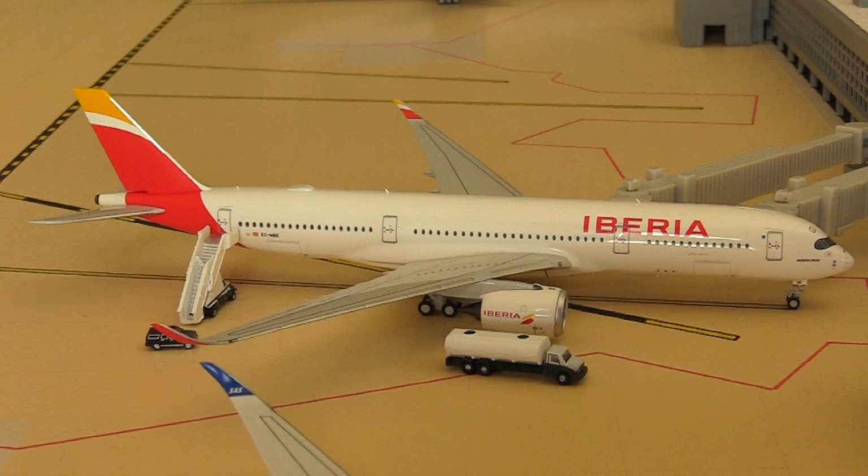And then next up here, we have this Iberia Airbus A350-900. He's going to be heading out to Madrid in Spain. Iberia are a summer seasonal airline here at Washington Dulles, so we've just started having them back. And Iberia usually operates the A330-300 on this route.